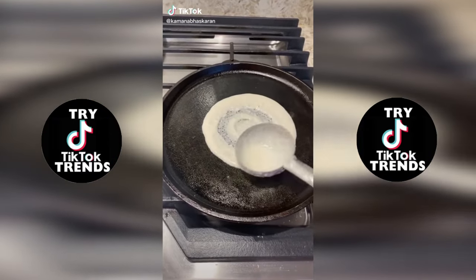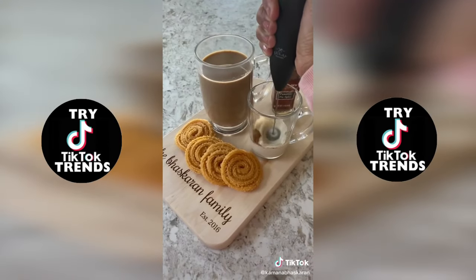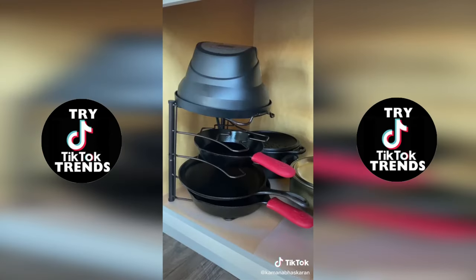Amazon favorites for my Desi Kitchen Part 2. This cast iron pan to make rotis and dosas. The dosas come out so nice and crispy on this pan. I use this milk frother to froth my oat milk and pumpkin spice to make pumpkin spice chai in the fall. This pan rack to store my pans and lids.